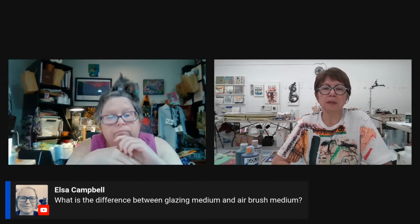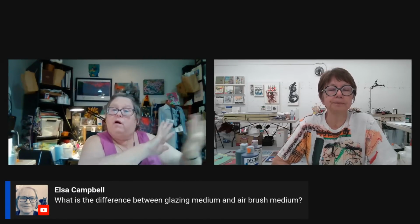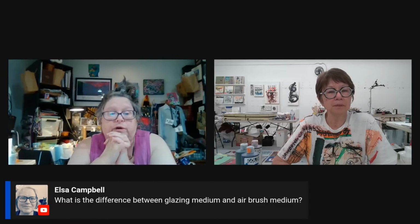What's the difference between glazing medium and airbrush medium? To be honest, I don't really know. I've only had airbrush medium. Lisa, you must know. I have both, and airbrush medium is like water. Glazing medium's a little thicker, but basically they both slow down the drying. You get the different gels and mediums, and they're just thinner. I don't think it's just water, so I shouldn't say watered down, but airbrush is the thinnest as far as I know, then the glazing, and I love them both for different things.